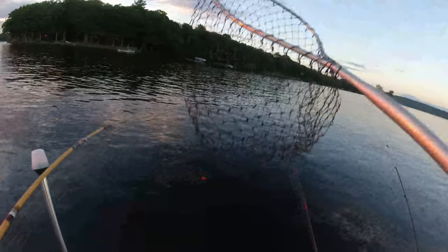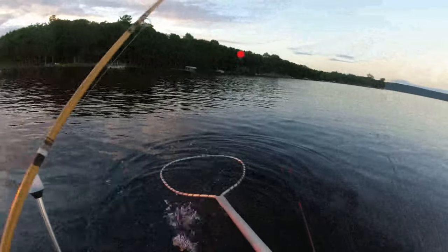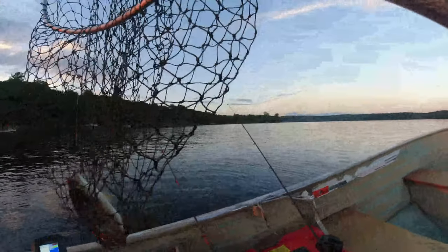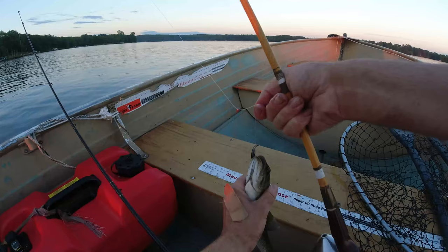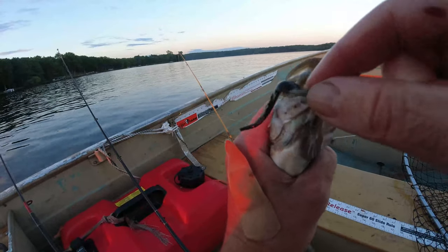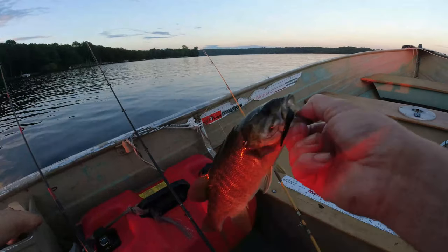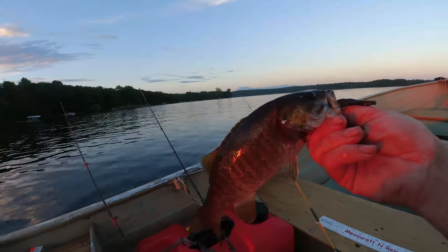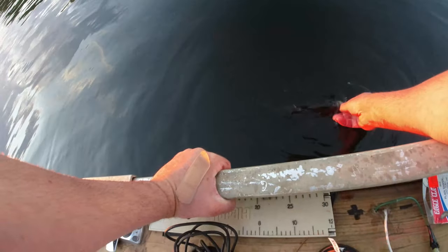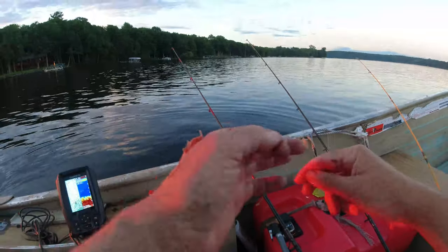Landing net. What do we got here? Smallmouth. I'm thinking that's probably what I had on the other one. Smallmouth. Probably what we had was that big smallmouth.